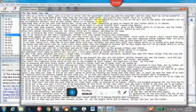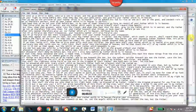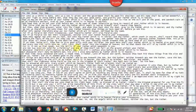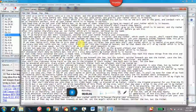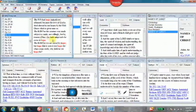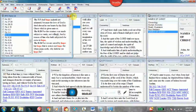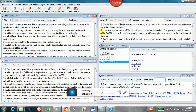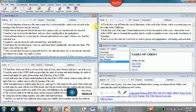But that being said, you can see, I don't know if you can tell, but something like this, a 15 and a half, it's still kind of hard to read, whereas if you had a smaller one, you could read more easily. A good example is this program, Power Bible CD. Usually I don't have that many open, but let's say you had 4 at a time. This is nice and small where I can read.